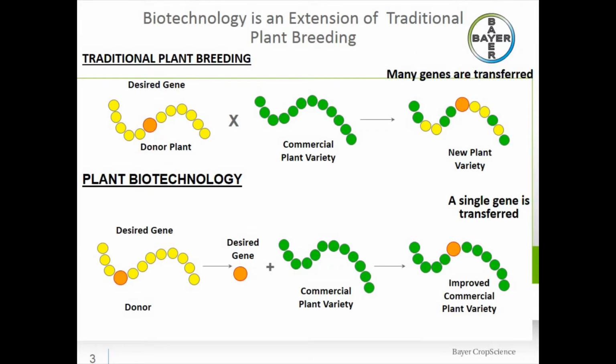Okay, so we've already discussed this a couple times this afternoon, but this is always where I like to start my presentation. On the top, there's traditional plant breeding, where the idea is that there's a desired gene, that's the orange bead, from the donor plant that's sexually compatible with your commercial variety. When you make a cross, you bring in the desired gene, but you also bring in a bunch of other stuff that you might not want. In plant biotech, the desired gene can be from any donor. It does not have to be sexually compatible. But the only gene that's brought over is the desired gene. This part is not regulated. This part is regulated. So I always like to start there and sort of reset and get back to that point.